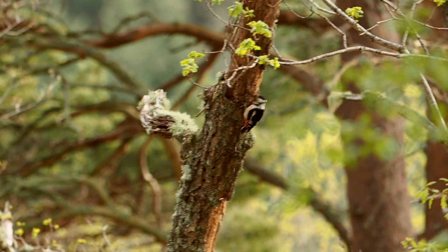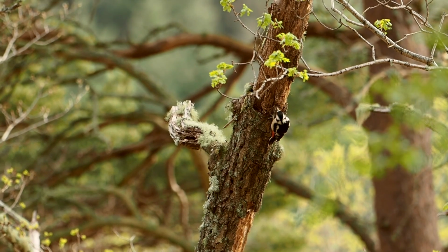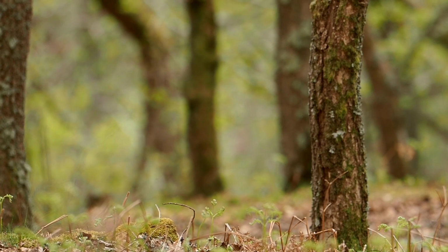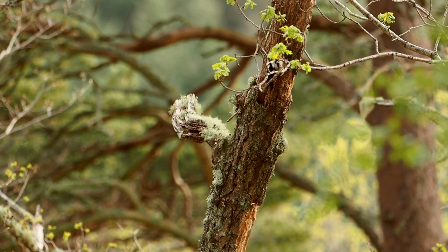Flew up to this half dead tree. I'm set up on the nest right now, but I'm a little bit far away still. So I'm going to watch it for a little bit, and then as it moves further away, I'll get into a better position and just sit still.